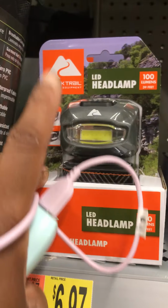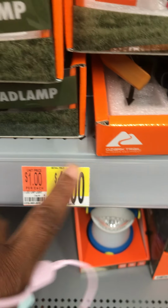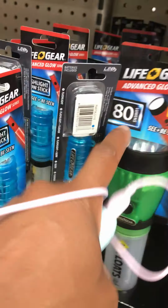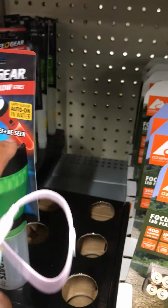Some more ponchos, headlamps, because it'll get dark. I can get maybe 10 or 20 of these. Some more headlights, and these are only $1, so I need about 10 or 20 of these. Some more lamps, I need flashlights. If you're going to be really serious about it, I need about 100 flashlights. These Life Gear ones are the bomb because they have the extra light on the bottom. I need about 100 or 150 of these.